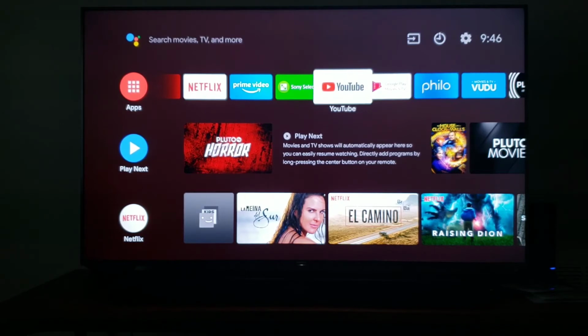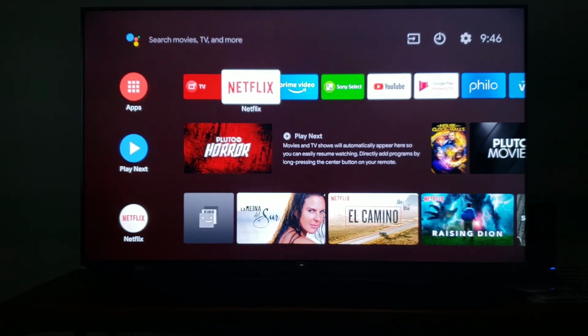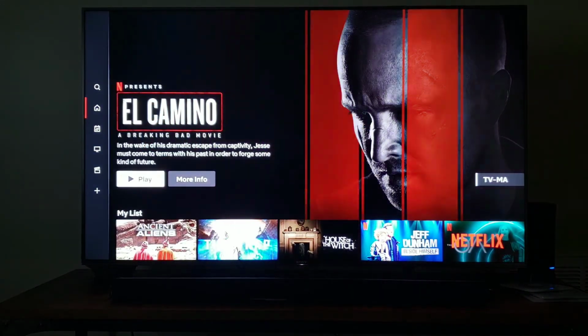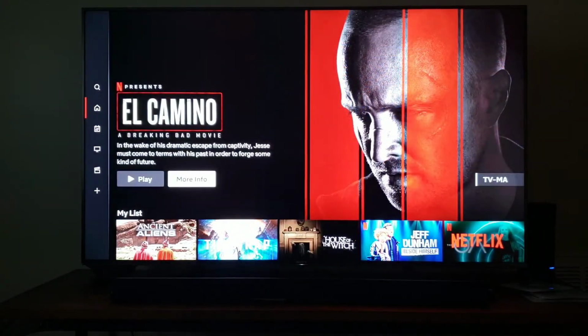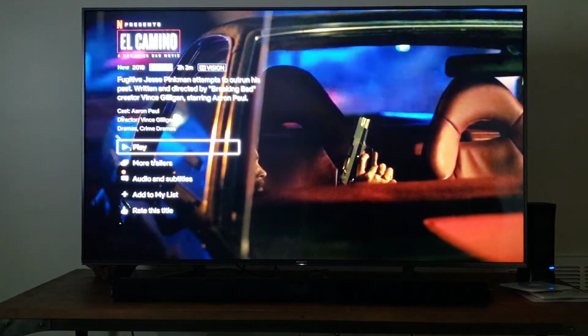YouTube will not. It does HDR10, and there's some HDR10 plus content. You have to actually look for it. Amazon Prime is one of those. They're on the fence right now. They're starting to put out Dolby Vision, but they have some HDR10 plus stuff. Netflix, of course. El Camino, of course. Dolby Vision, you can see up there in the corner.